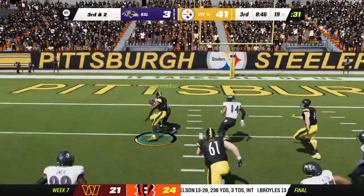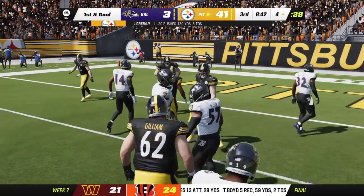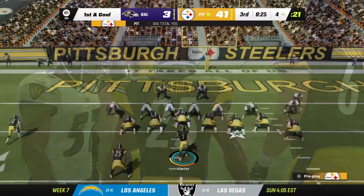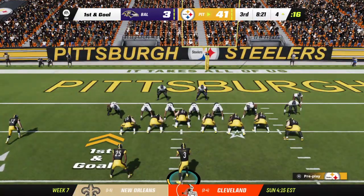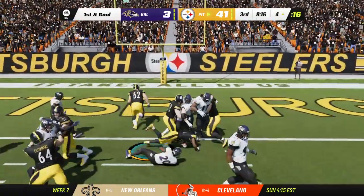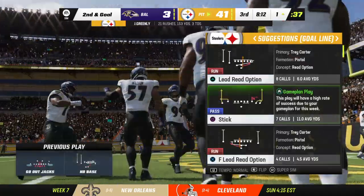Now a handoff running through the middle. And all the way down inside the 5 to the 4. They're able to convert on 3rd down, and that sets up a 1st and goal. And he'll be stopped about a yard shy of the goal line after a pickup of about 3.